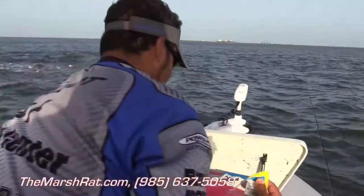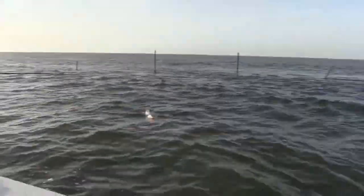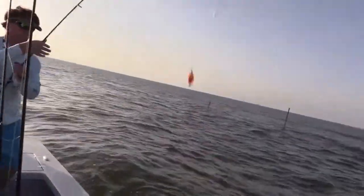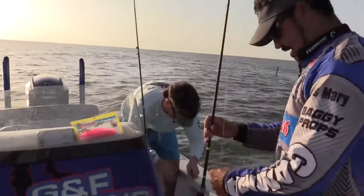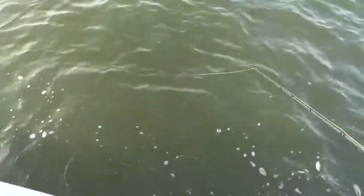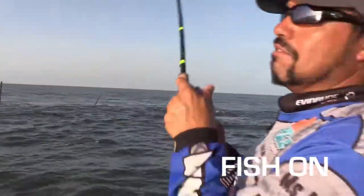What does the color mimic? Well, it mimics the shad. Speckled trout, get him in here. Come on, come on. No, actually the color mimics the shrimp. There's a lot of pink in a white shrimp when it's alive and fresh in the water. This one is bright, bright pink too, of course. That didn't really take long.